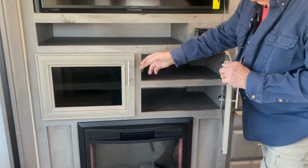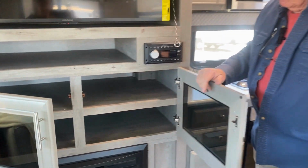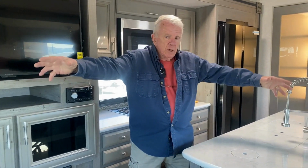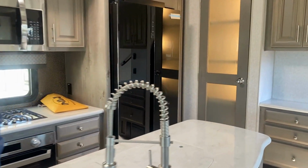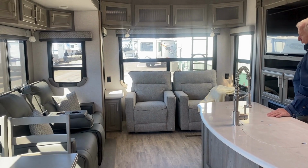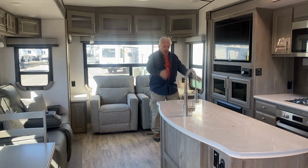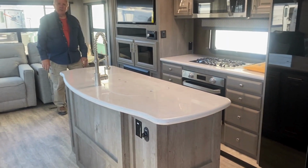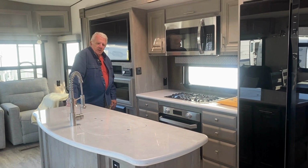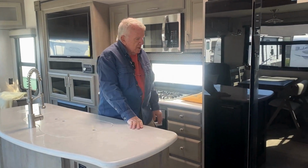Big cabinets in here. Office supplies, laptops, videos, whatever. There's just a ton of storage in here. And I like this coach because of all of the windows in it. You can see almost 180 degrees here out of all of these windows in the slide out and out the back. And I like it because this area right here and that area right there in the kitchen makes sense. The cook can be in here and be doing a big dinner and not have people underfoot and in the way. Side by side 12-volt fridge.